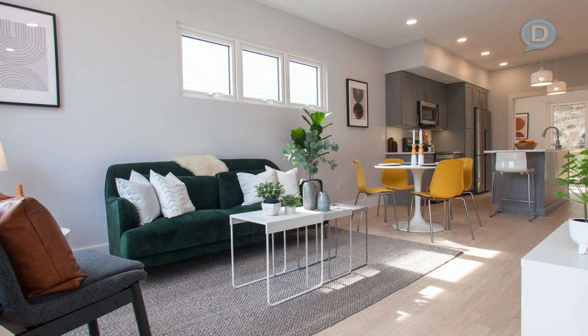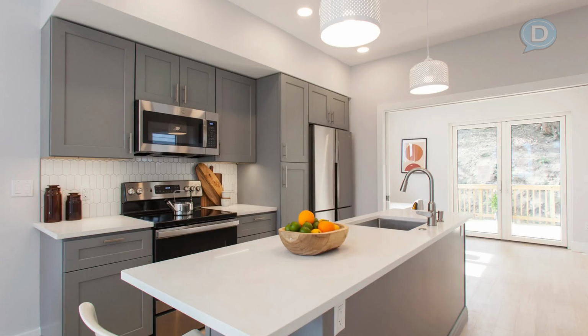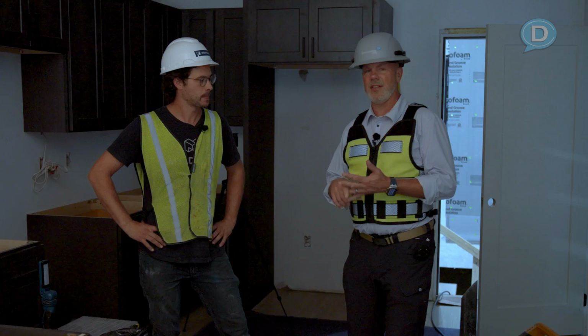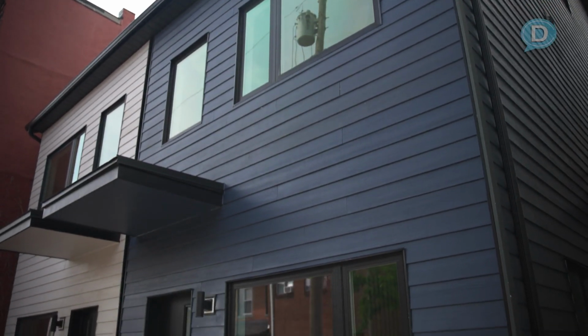Most people walk in here and say, this does not feel like an affordable product. And so that's important to us. We really care about that. It's awesome that you're already thinking about expanding. You're already thinking about the future production capabilities and what you can do. And we're going to go look at some of your houses.